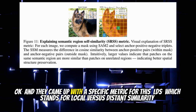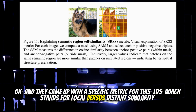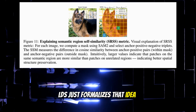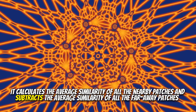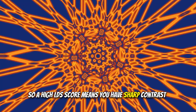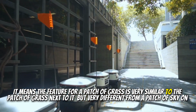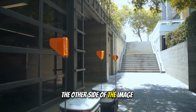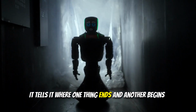Okay, and they came up with a specific metric for this, LDS, which stands for local versus distant similarity. Exactly. LDS just formalizes that idea. It calculates the average similarity of all the nearby patches and subtracts the average similarity of all the faraway patches. So a high LDS score means you have sharp contrast. It means the feature for a patch of grass is very similar to the patch of grass next to it, but very different from a patch of sky on the other side of the image. Precisely. It gives the diffusion model clear boundaries. It tells it where one thing ends and another begins.